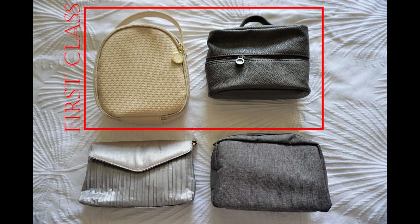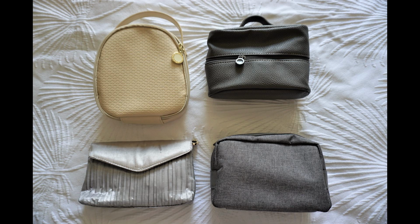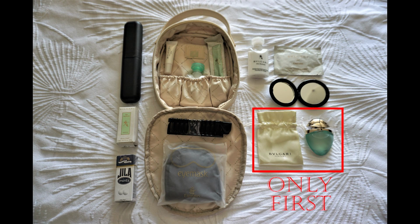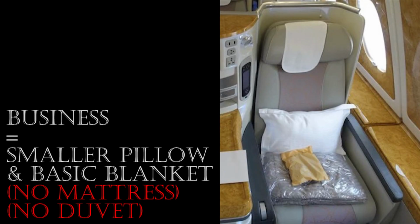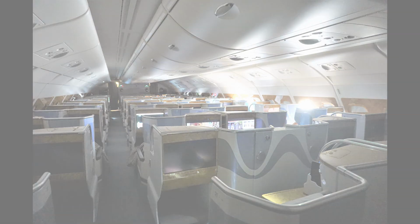Compared to the faux leather Bulgari care packs in first class, business Bulgari packs are smaller and fabric. The contents are very similar to first class, except that you miss out on the Bulgari perfume, lip balm and breath mints. The bedding and pillows look and feel more like airplane rather than hotel products. It is worth noting that compared to the 8 or 14 first class suites, there were 76 business class seats, so there is a reduced sense of privacy.